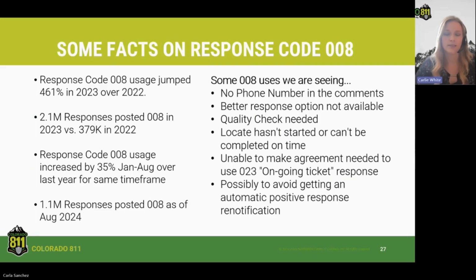We were a bit surprised that the 008 call facility owner operator for further info has jumped up to rank in the top 3. Let's take a look at some facts. Call facility owner usage has jumped 461% in 2023 over 2022. 2.1 million 008 responses were posted in 2023 versus just 379,000 in 2022. Call facility owner usage is continuing to increase. It has jumped up by 35% January through August of this year over last year for the same time frame. 1.1 million responses posted used the 008 call facility owner as of August 2024.